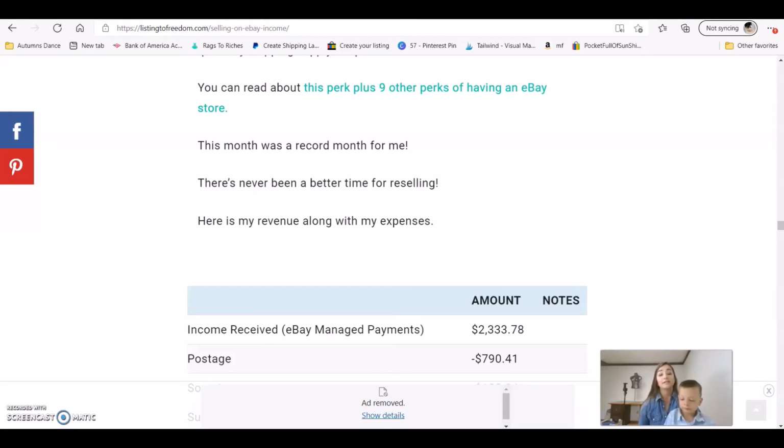I do want to say that I get a lot of questions about postage and why I pay so much for postage. And so I'm going to answer that question here. The confusion that people have is that I charge buyers for shipping. So they say, if you're charging buyers for shipping and the buyer's paying for the shipping, how come you're paying so much for postage? And that's a good question because you don't want to be the person that's losing money on your shipping costs.